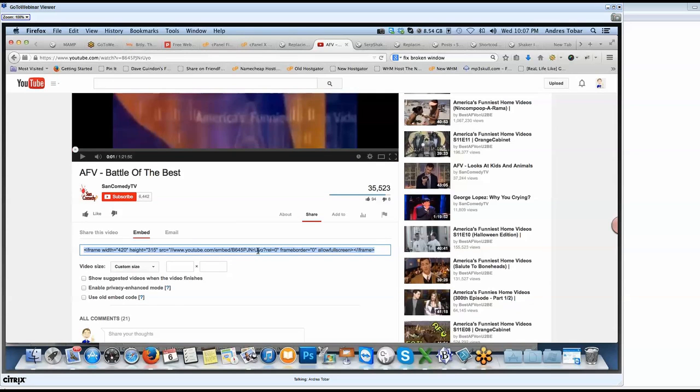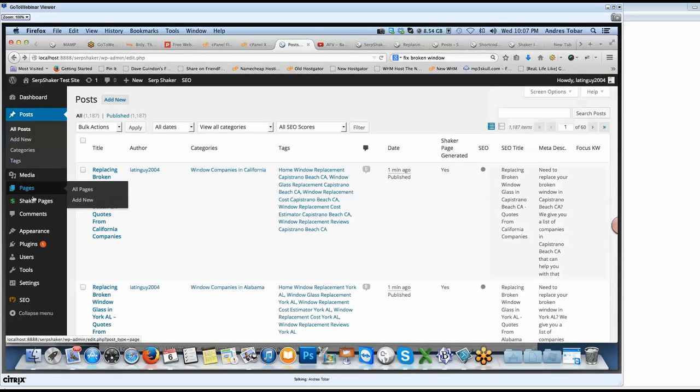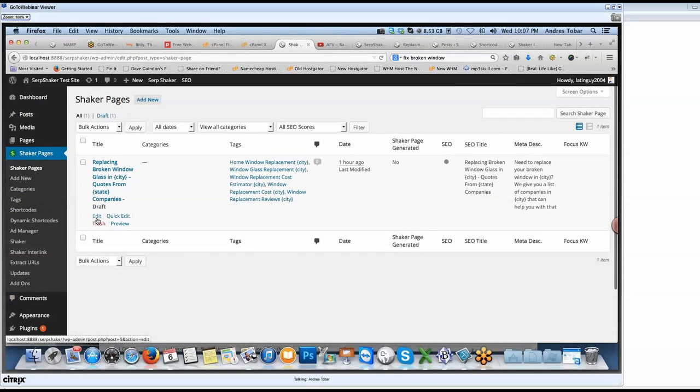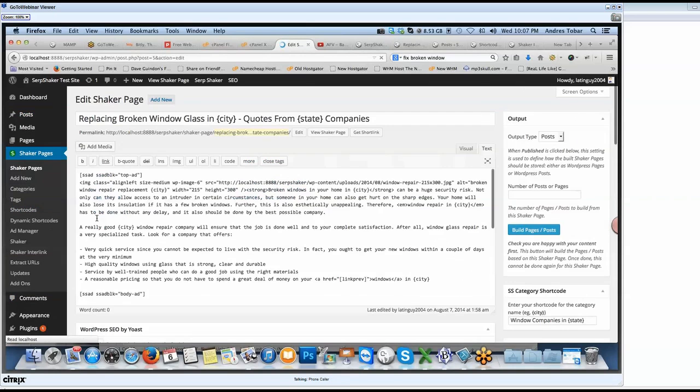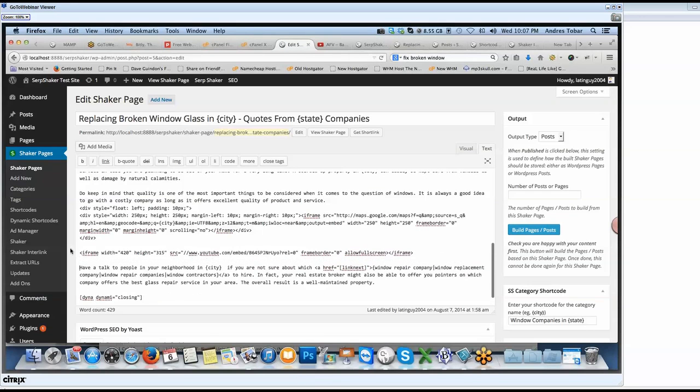And then let's say you wanted to rotate through a few videos, you would take the embed code and spin it. So let's say we wanted to add it at the bottom here. You could put them in Spintax and a dynamic shortcode too, and that would make it so every time the page is loaded, it has a different video. Either way, you would just throw it anywhere in the content, and that would show that basic video.